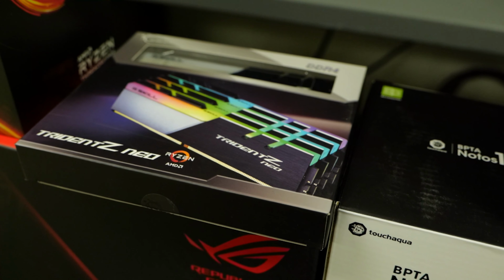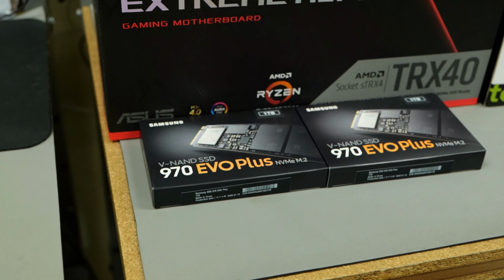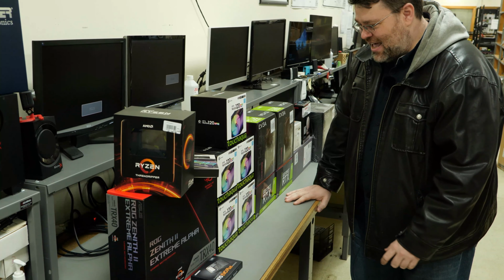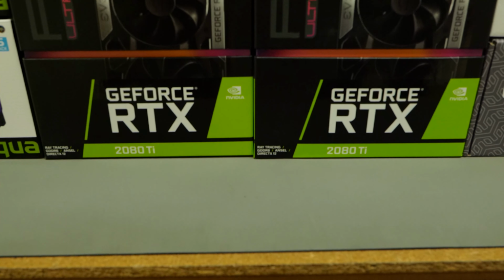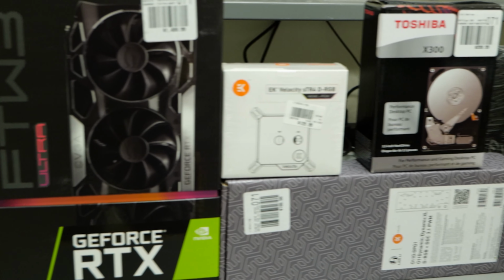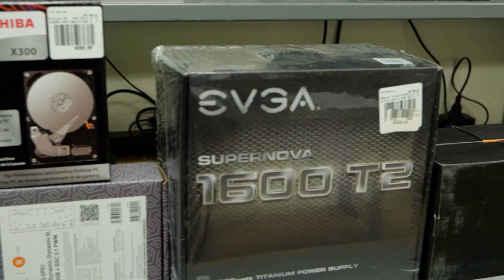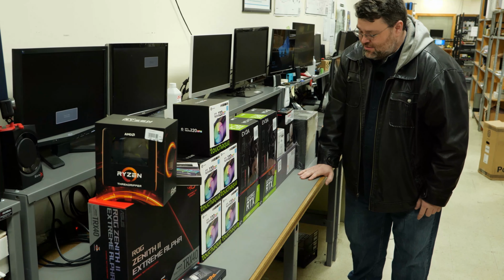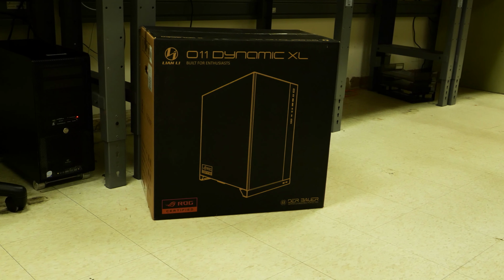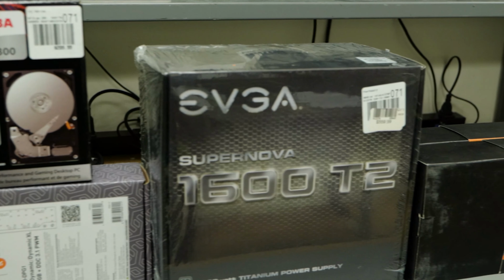We've got 128 gigs of G.Skill Trident Z Neo, dual Samsung 970 Plus SSDs, tons and tons of Thermaltake fans. Do you think it's going to be enough fans? I think it's going to be enough fans. Dual EVGA 2080 Ti, the fastest GPUs you can get right now. We've got the full EK cooling kit. So this is the Lian Li O11 Dynamic XL case bracket kit, which is kind of hard to find. Yeah, a distro plate. Don't see them around all the time, but we carry them. That's nice. We've got the O11 Dynamic XL case, obviously, EVGA 1600 watt power supplies, and dual Bitspower rads.